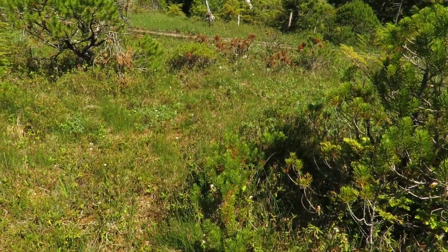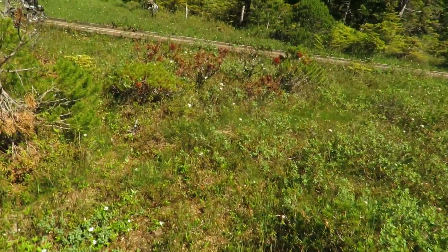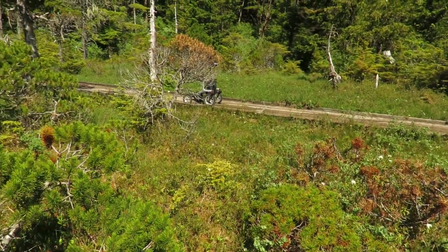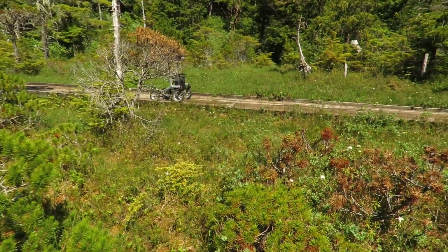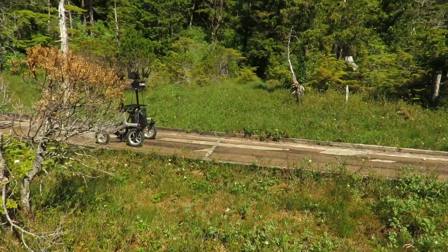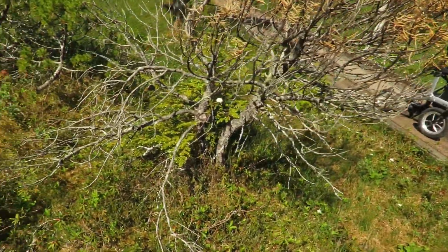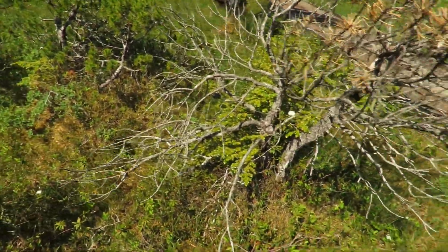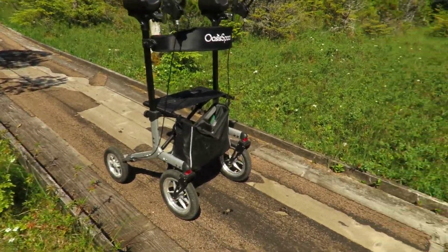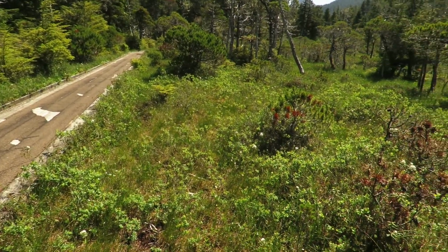Oh. Slow going to get out of here. Oh my goodness. I guess I can make it. I better, that's the only way home. Look at that pine tree there, it died. Whew. Well, time to head back up the hill, I guess. Over the hill and back home.